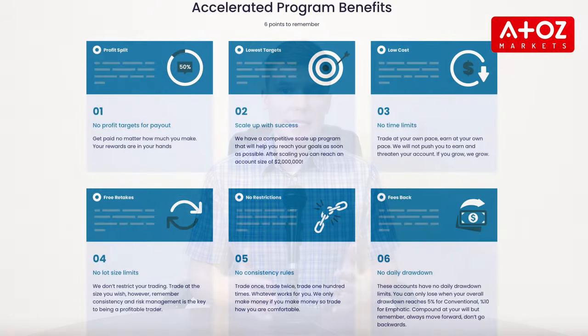The Accelerated account is for professional traders who can bypass the evaluation process and start trading real funds immediately after a starting balance of $2,000.